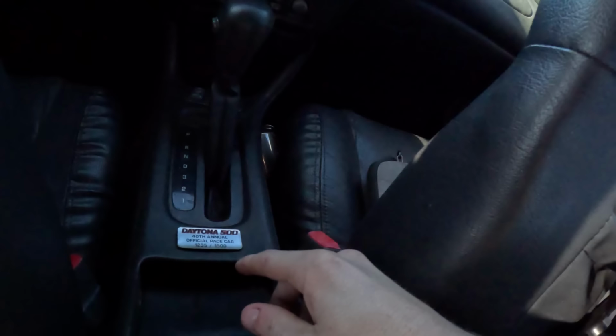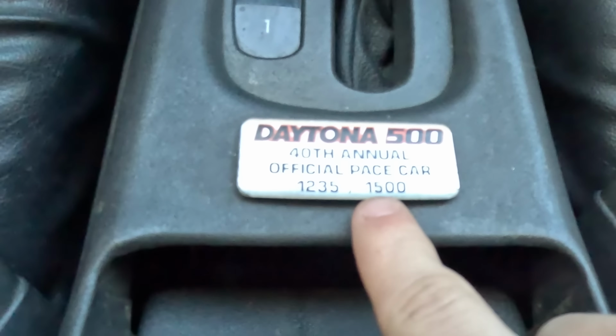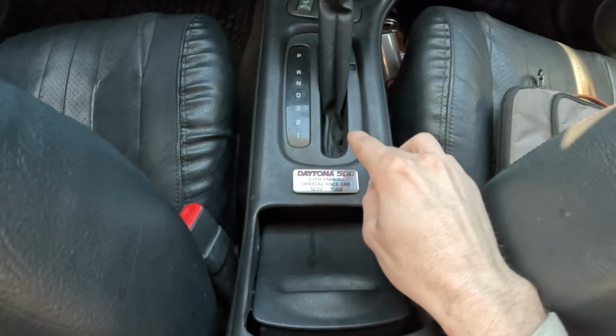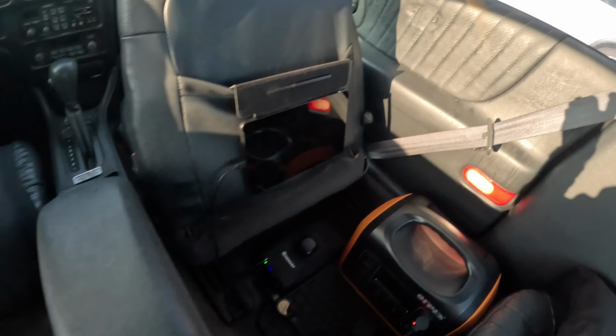Also, somebody in my last video wanted me to show you guys some more parts of this car. This is a really rare car. This is a 1998 Pontiac Grand Prix GTP Daytona 500 edition. Let me show you this. So this is the Daytona 500. This is number 1235 out of 1500. There were only 1500 of this car ever made. This is a rare car. It's one of 1500. That's why I paid so much for it. And it's also supercharged. It's really fast, and it's got everything. I love this car so much. It just happens to also be really rare.